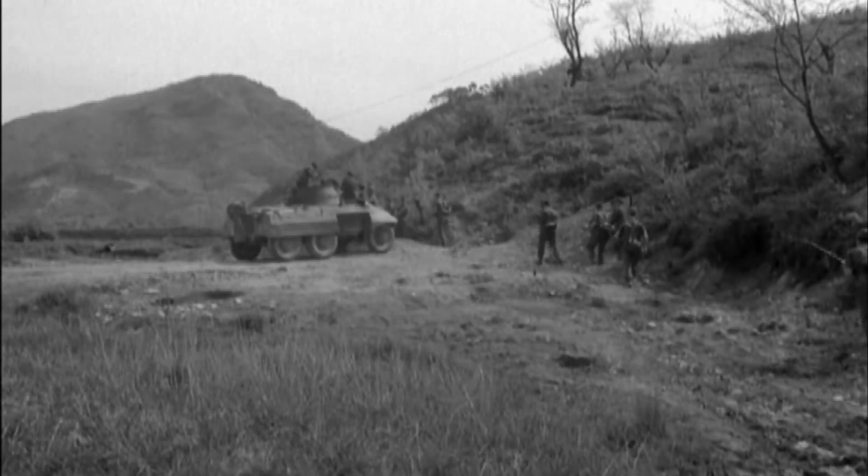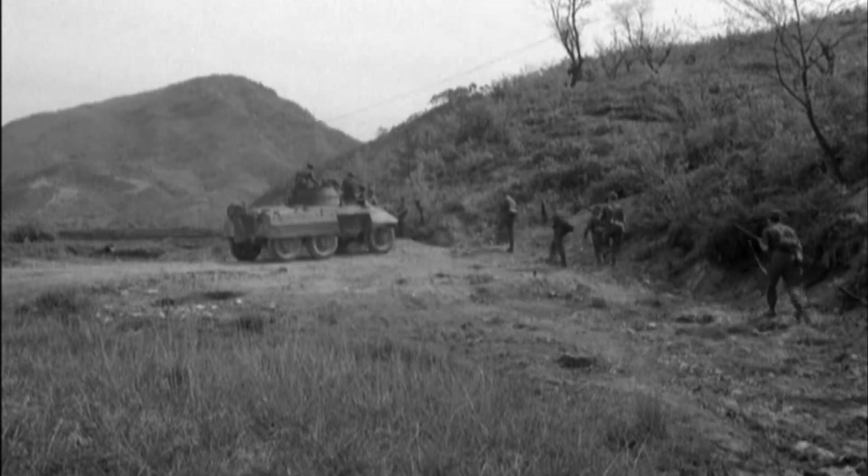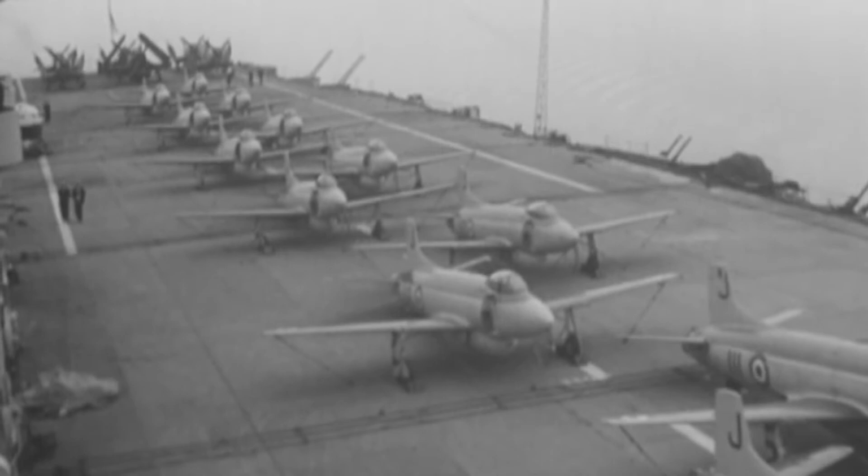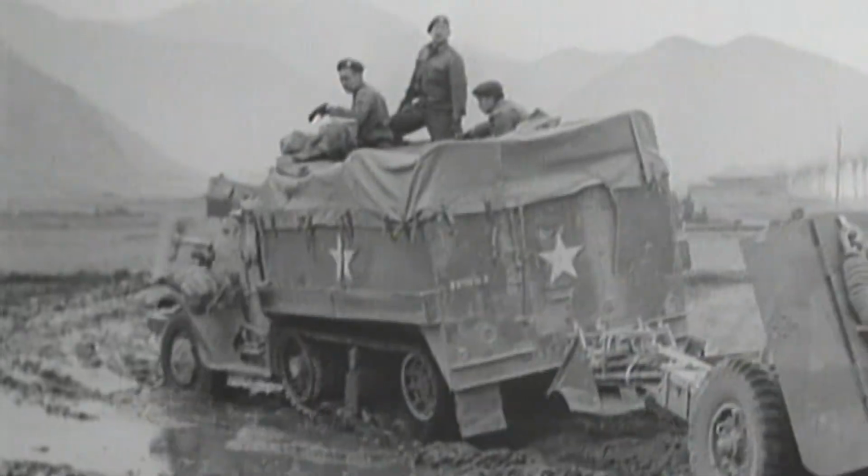A Company was to leave at 6 o'clock in the morning, and at that time there was an airstrike planned, but the weather was so bad, it had been a driving rain all night, that they had to cancel the airstrike. We couldn't get the proper artillery support.